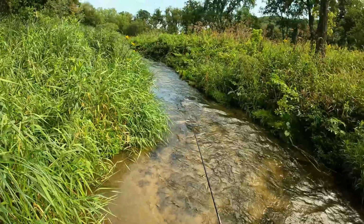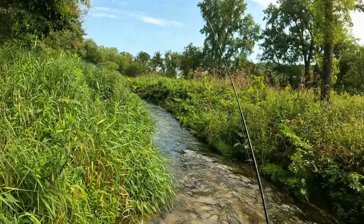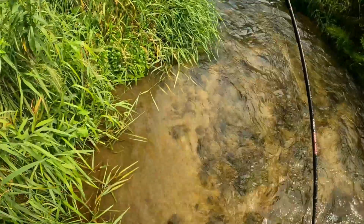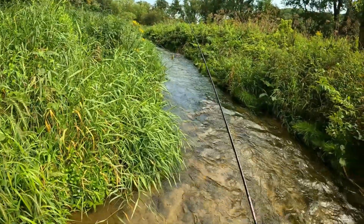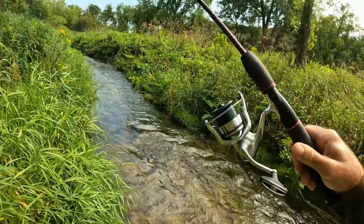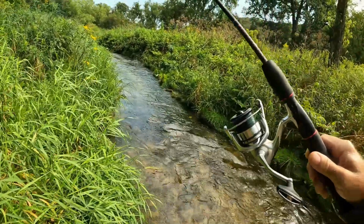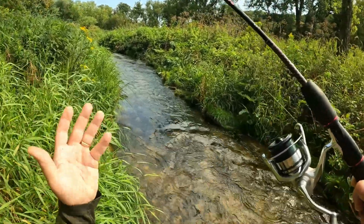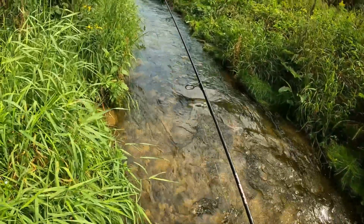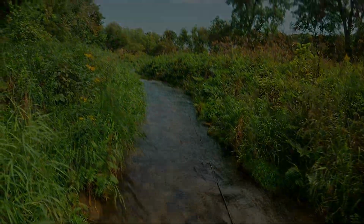But those are the two big things. You can't use a big heavy spinner here, or you're going to get stuck on every rock, stick, twig. And if you use a micro ultralight reel, you're going to turn like 20 inches of line per turn, and you're never going to be able to keep even light lures up in the target zone. So just a couple of tips there.